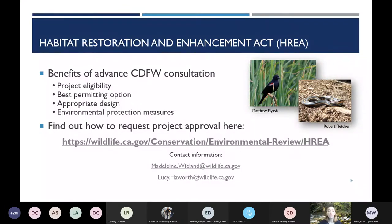We can also help review your designs and help determine if they include the best available methodologies or if technical or engineering aspects of your design are appropriate. One of the last things we do is we can help make sure your species protection measures are adequate and include all the protected species that may be within your project area.